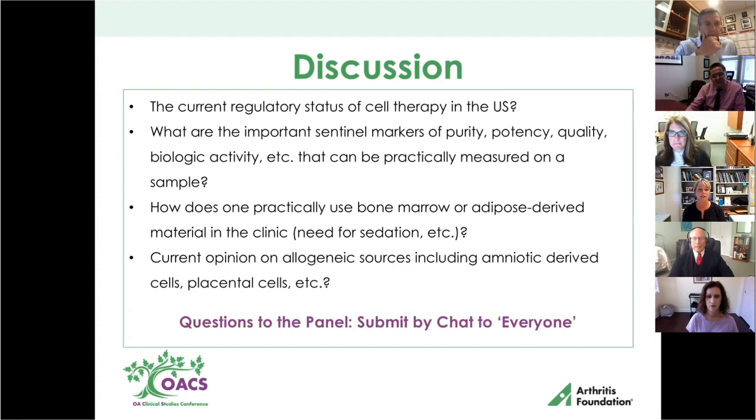Because even if the cells are immunomodulatory, we all know they're MHC class 2 negative to start, they don't stay that way. So one injection probably isn't going to matter, but we need to figure out how to understand if that is clinically important before we really move forward with multiple drug doses.